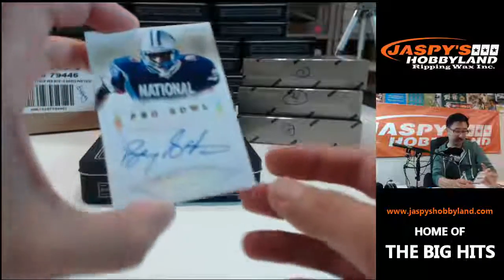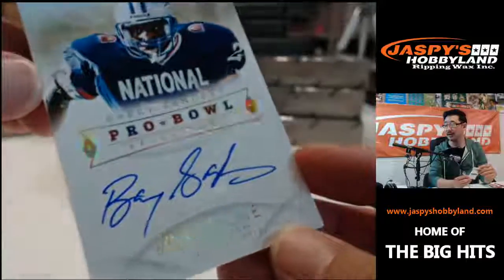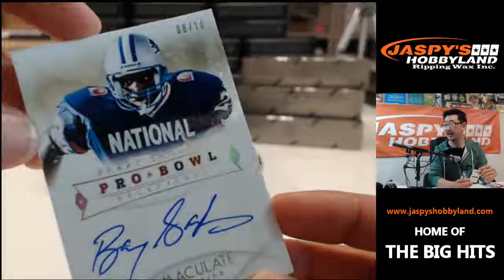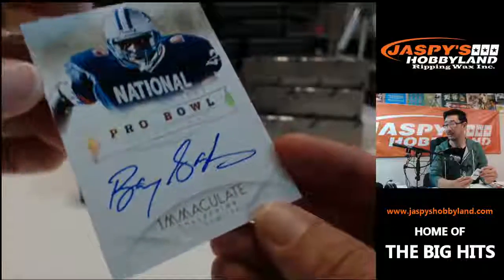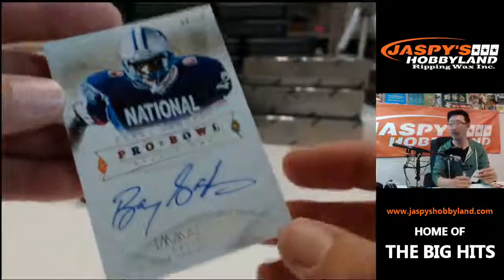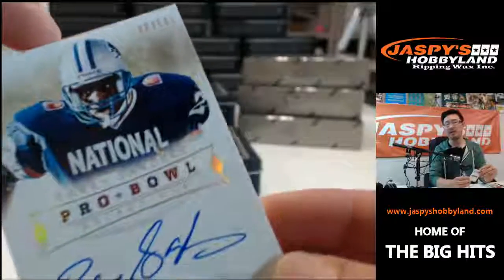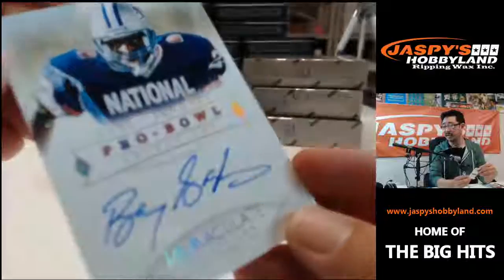Wow. Barry Sanders. A Barry Sanders autograph. Pro Bowl selections, 8 out of 10. Wow. It's a small little whistle. Woo-hoo! Small little whistle just because, you know, I try to reserve those for one of ones, but Barry Sanders definitely deserves that.